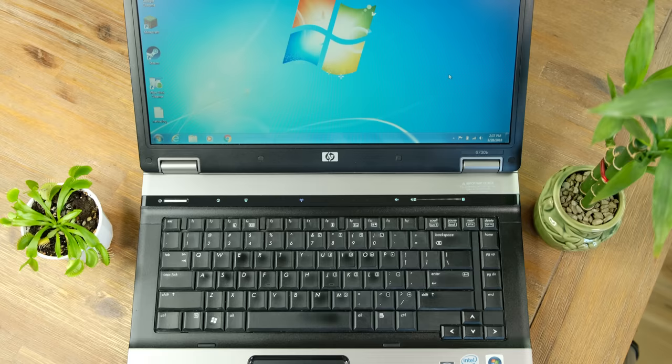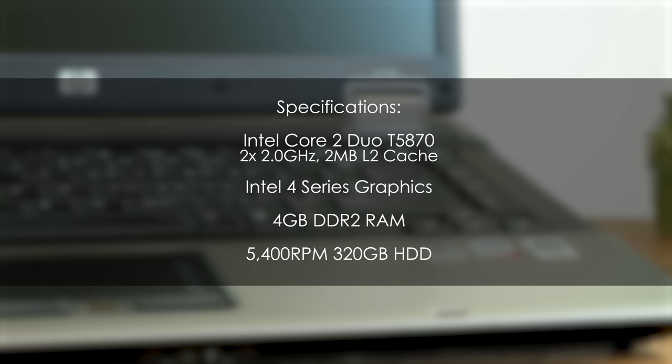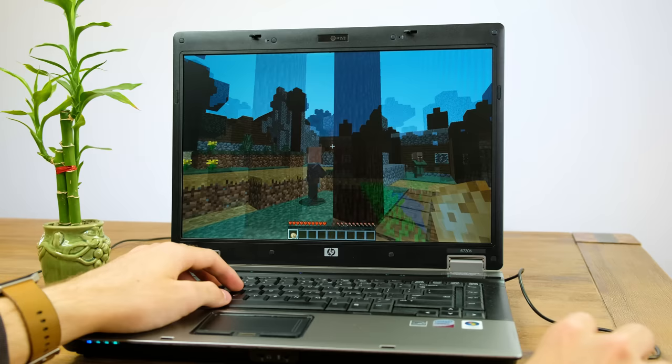This laptop is powered by a dual-core Intel Core 2 Duo T5870 clocked at 2GHz with integrated 4-series Intel graphics. Combined with 4GB of RAM, this is definitely not likely to perform well at all. So, to start off, we'll see how Minecraft runs. At the native resolution, I managed to get around 10 to 30 frames per second with the performance enhancing mod Optifine installed and the view distance set to 8.